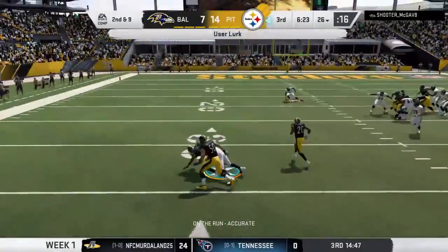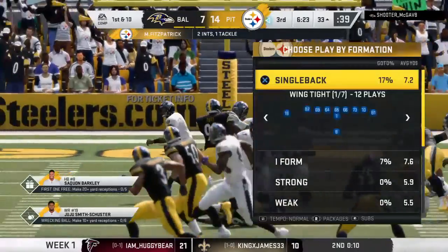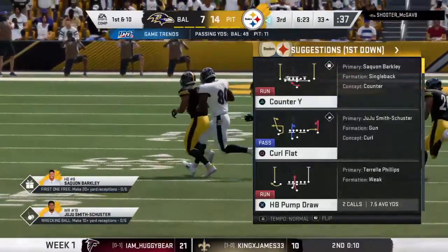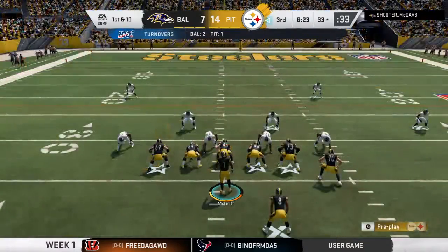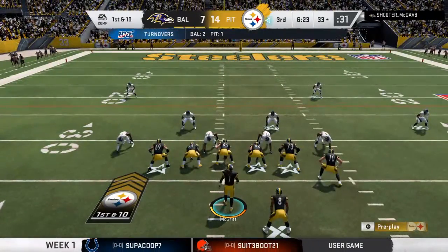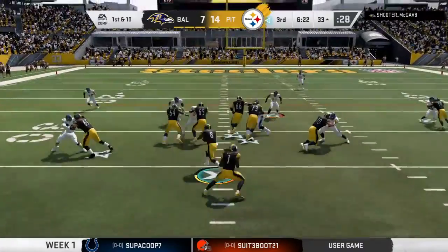Into double coverage, and it's intercepted. Picked up by Minka Fitzpatrick. And they have the football and will set up shop at the 33-yard line. First possession of the third quarter, an interception, so maybe a second-half tone setter. Indeed, and not the tone they wanted to set.